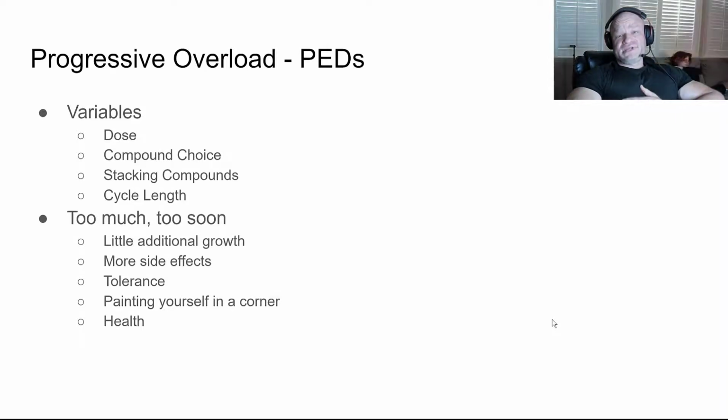Progressive overload with performance enhancing drugs. Variables: the dose, compound choice, what compounds you stack together, length of time that you use them. Those all play a role. And using too much too soon. I know a lot of people see, Pro A uses this amount in this stack, so I'm going to use it. You are not going to look like Pro A if you use the stack. What you're going to do is paint yourself into a corner. If you're 160 pounds using 2 grams of gear, what are you going to do when you're 220? I mean, where do you go from there?